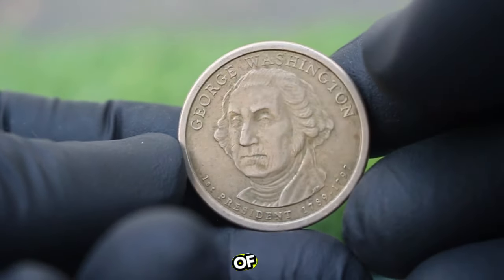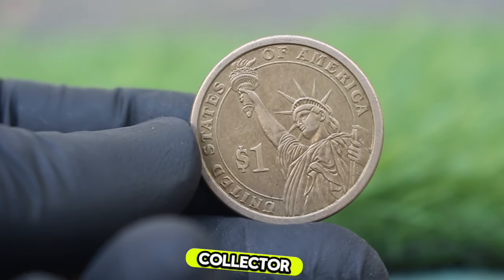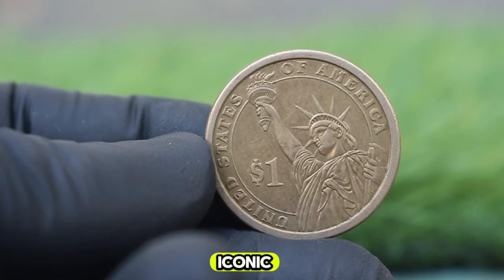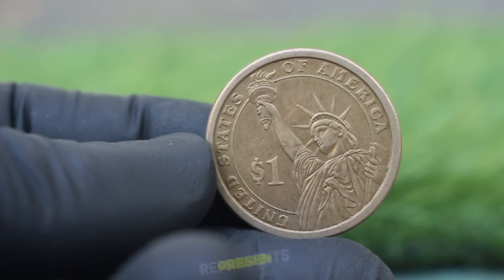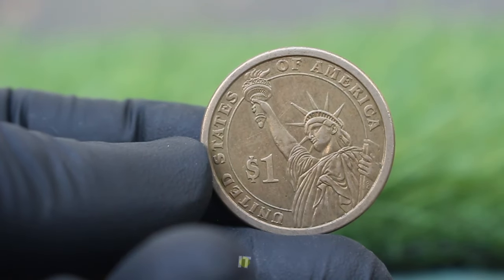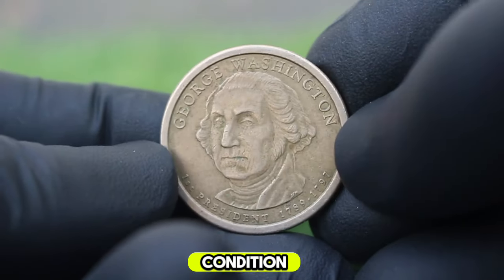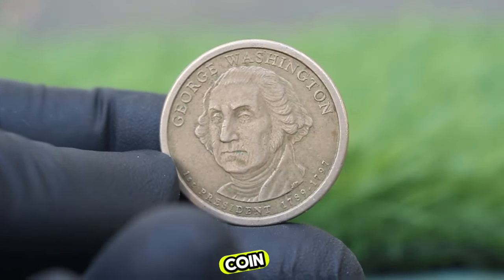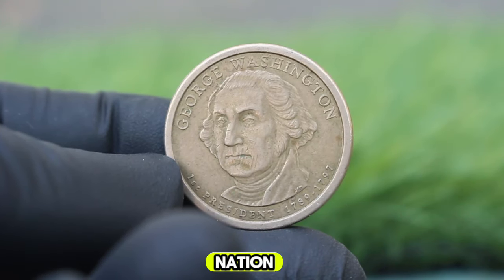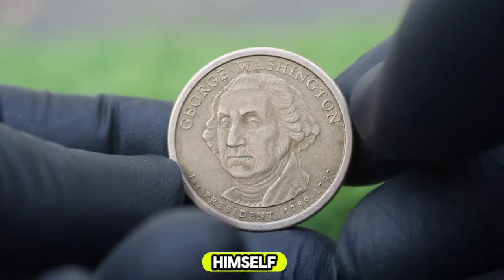The George Washington $1 coin, gold-plated and minted to commemorate the first president of the United States, is not just a symbol of America's early history, but also a coin of considerable value in today's collector market. This coin represents more than just the likeness of one of the most iconic figures in American history. It also represents the intersection of art, history, and numismatic value. It has become a highly desirable collector's item, especially in its circulated condition. When you look at this coin, you are not just seeing a president's portrait.